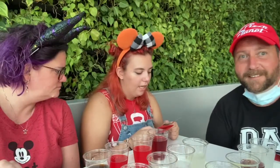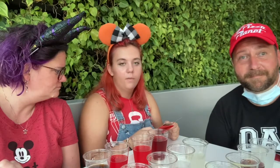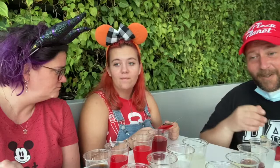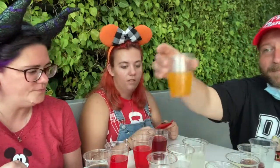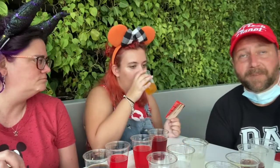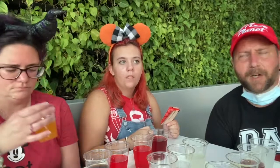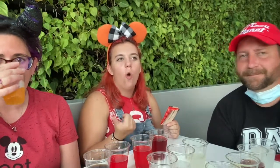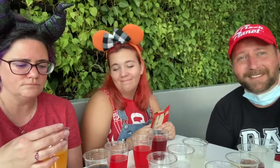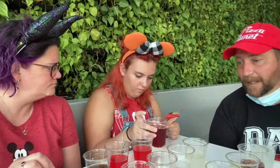The next one is a Veggie Beta from Japan. Oh, that's good. Kind of tangy. A little, not tangy, but it tastes like the orange popsicle. Once again, not really carbonated at all. More like a juice. All right, what else we got?